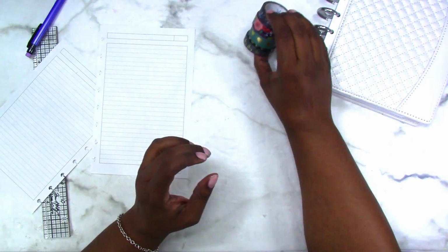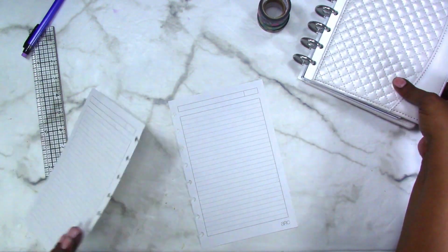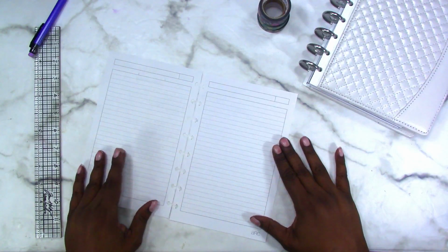If you want to see some orange and brown, I did use one of my printable kits on my food diary spread. So it's thoroughly Thanksgiving vibe over there. I will link to that in the i-card up above, so you can go check that out if you're interested.